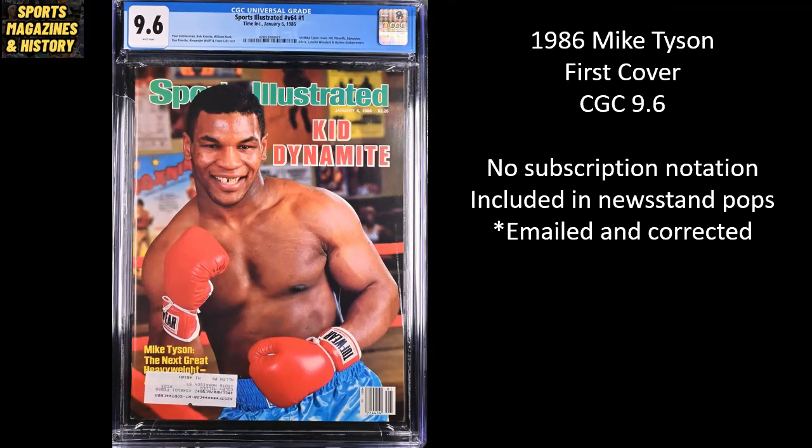Very first one right here. So this is an example of CGC not properly labeling a graded magazine as a subscription. As you can see here, this is Mike Tyson. This is his first cover, and it very clearly has a subscription label. This is a pretty obvious example of a subscription right down here. And what you can see up here is there is no notation to denote it as a subscription.